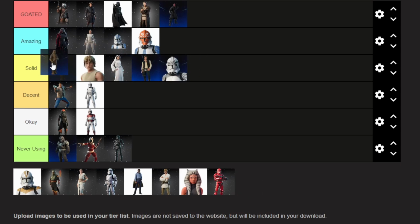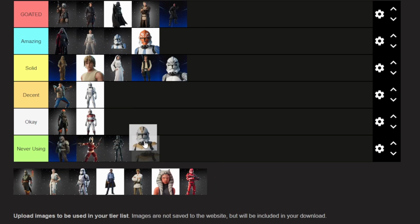Chewbacca. Chewbacca's pretty cool. He goes in the solid category, though, in my opinion. He's 10 out of 10. But, like, they couldn't do him any better. But I'm just putting him in the solid category. I don't even know what version of a clone trooper this is. I'm just going to put it in the never-using category. That's just my opinion. That's my ranking of the clone troopers, though, in, I guess, a separate tier list or whatever.